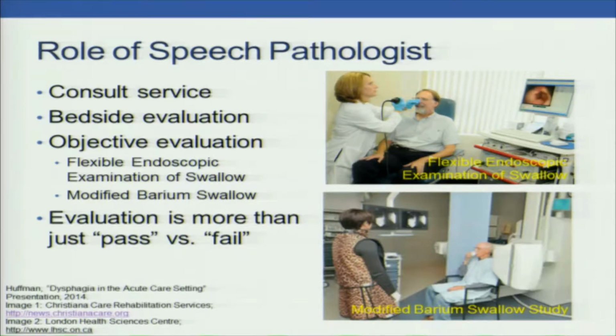When those mechanisms are disrupted is when we start to get into pathology. And this is where our friendly speech pathologist is so very helpful. In most hospitals, the speech pathology therapists are a consult service. They can come see the patient at the bedside and do a bedside evaluation, which is essentially watching the patient ingest different consistencies of foods and liquids and seeing if there's any overt signs of aspiration. But whenever there's a question or it's a little unclear or there's suspicion of silent aspiration, then there's two main forms of objective evaluation that your friendly speech pathologist may recommend and do. And I think it's helpful to understand those a little bit more in detail, because I think that helps us understand what's going on with the patient.